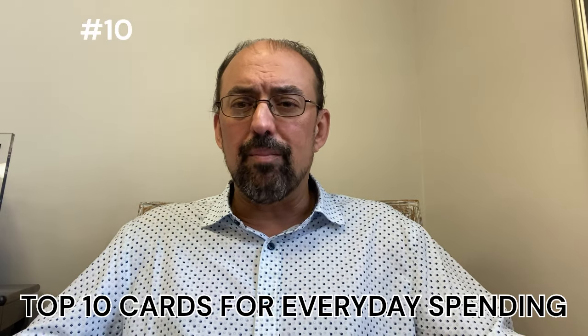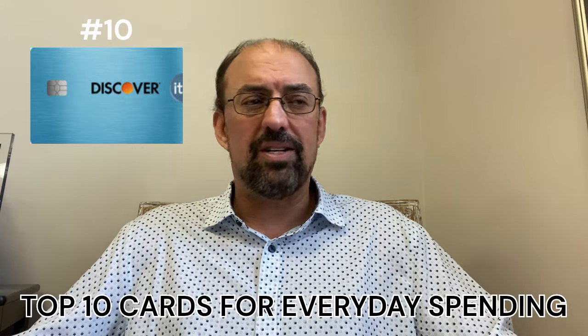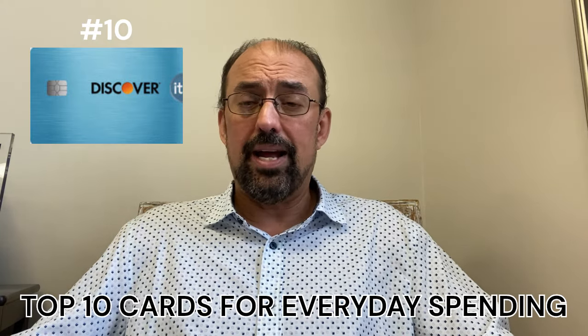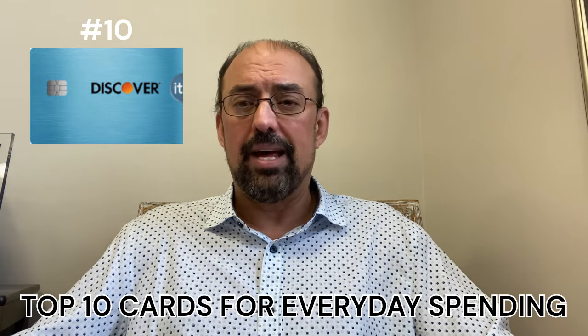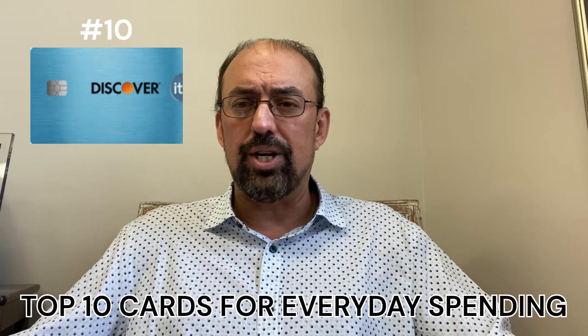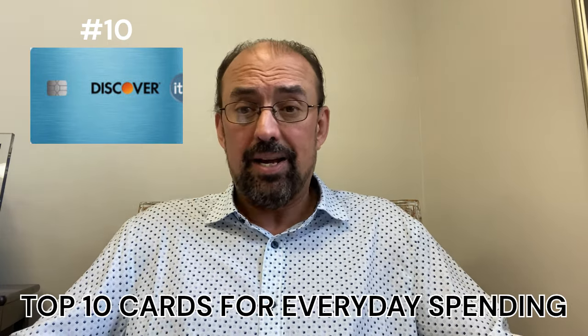First of all, at the number 10 spot, I have the Discover It card. Now I have this card, I won't say that it gets a lot of use in my wallet, but right now it's actually being used this quarter because it has rotating categories, 5% back rotating categories. And there'll be another rotating category card on this list, but if those rotating categories are used and kept up with, they can be outstanding because 5% back or 5 points back per dollar is like the gold standard in this.